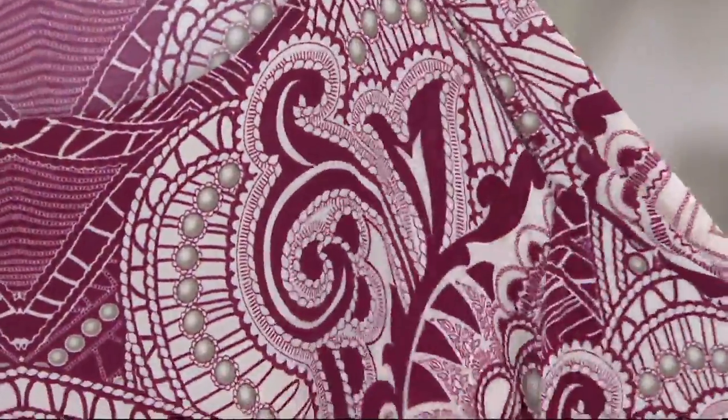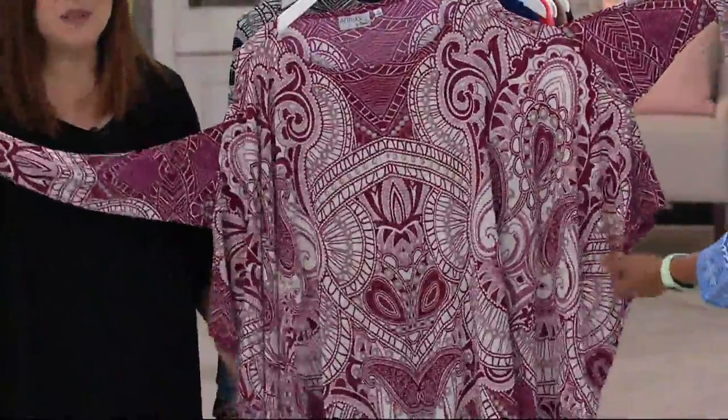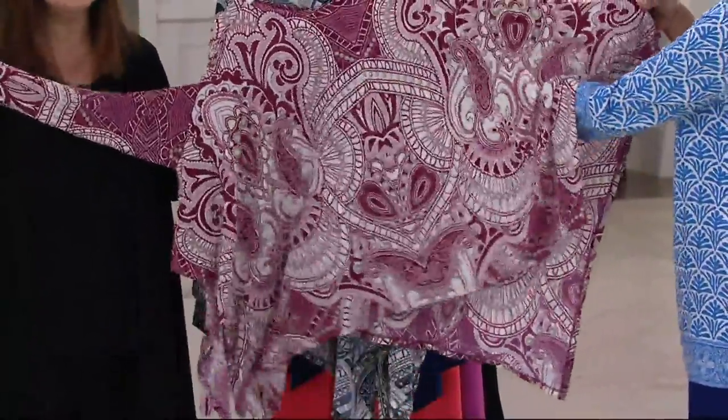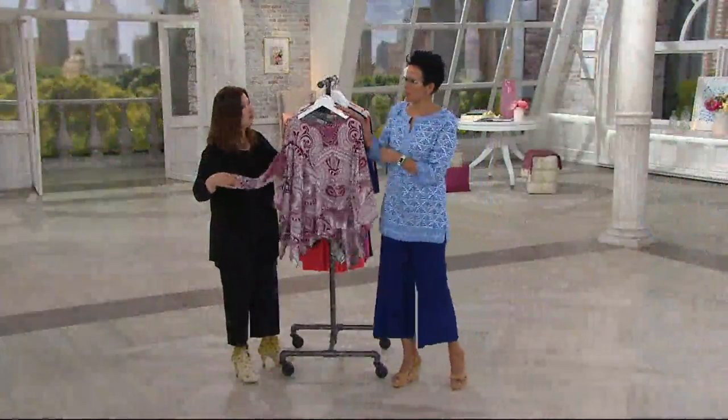Well, first, this is Renee's Como jersey. We love that Como jersey because this is something that drapes beautifully. She likes to call it the Botox of fabric. You don't need to worry about wrinkling. So if you don't have room to hang this in your closet, you could very easily put this in a drawer, roll it up, and you're not going to have to worry about wrinkles. Really pretty.